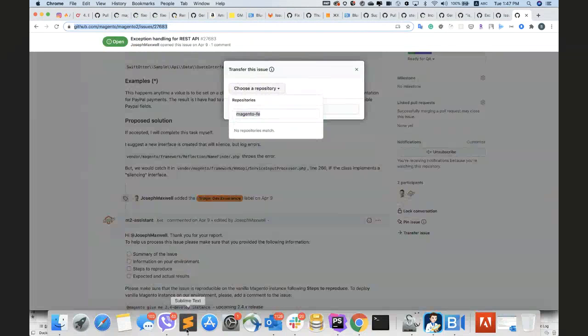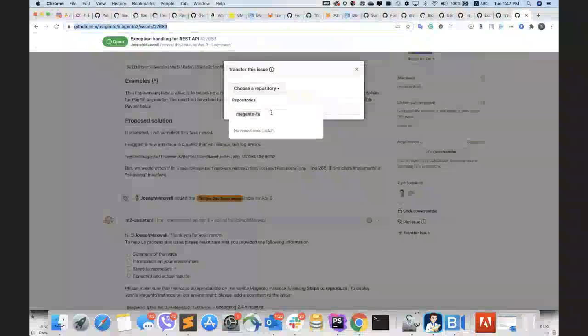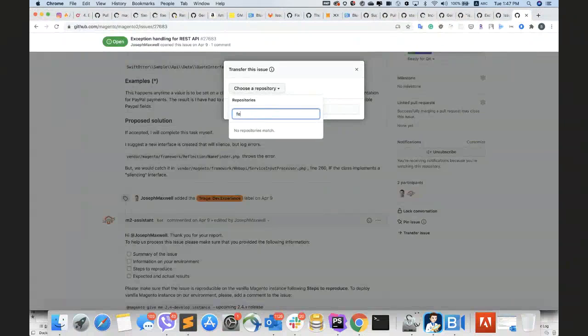Okay, I will move it after the meeting. You can share this PR with Sergey. He can move it during this meeting, because I don't know why, but I can't. Unity features code repository.